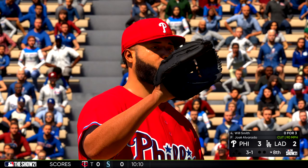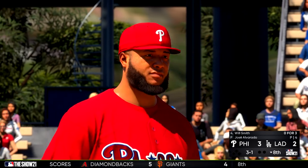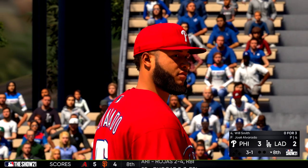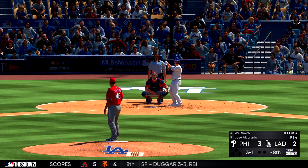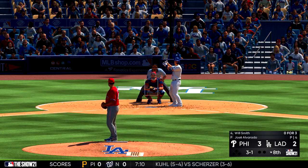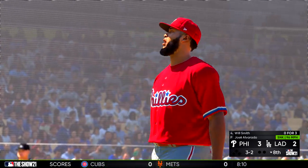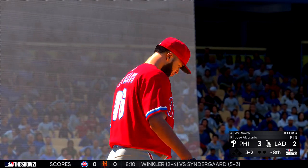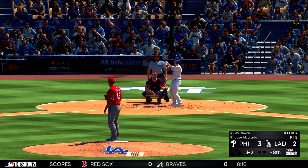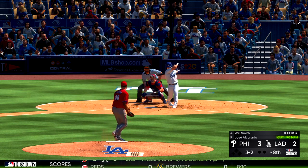And a good comeback there. It's 3-1. And a 2-2 sinker falls in there. 3-2 now. That's the exact spot to lean on as a reliever. As a hitter, you just have to tip your cap and look for the next one. Now the 3-2 pitch.